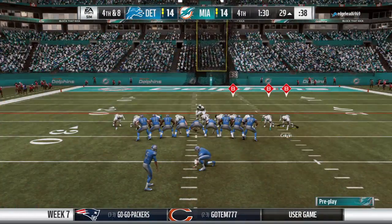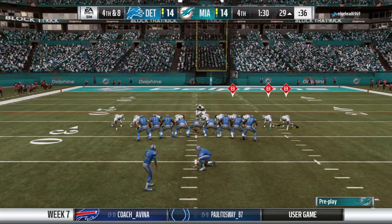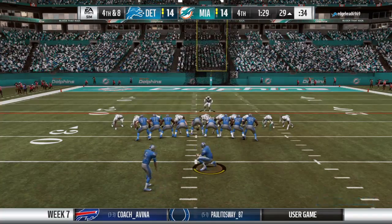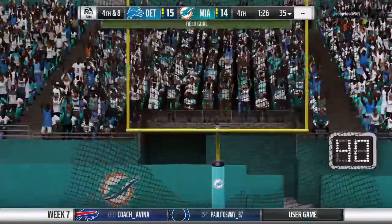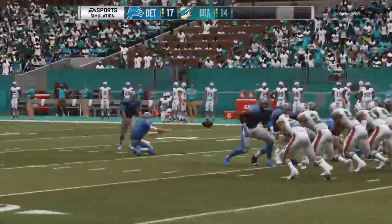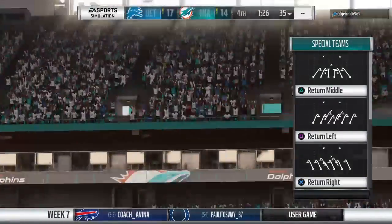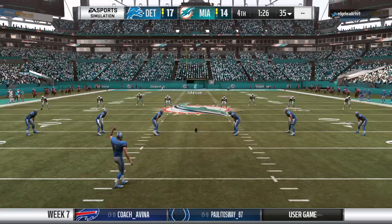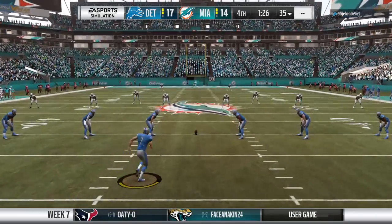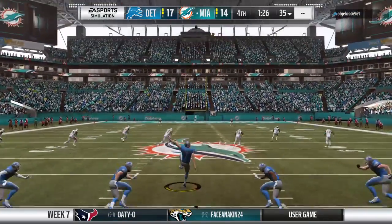So a big one coming now for Cairo Santos. This for the lead in the final stages. And Santos able to put this one up and through. It's good. And they have taken the lead here in the final 2 minutes. Big kick right there to give them the lead in the 4th, but there is still time left for a final drive. Did they score too soon?